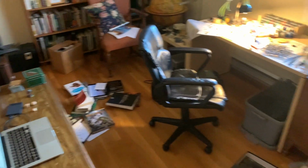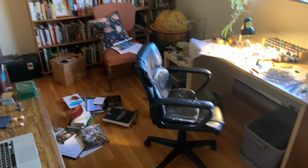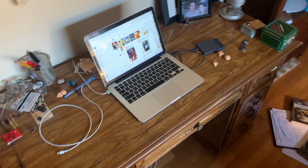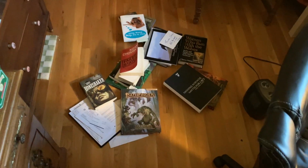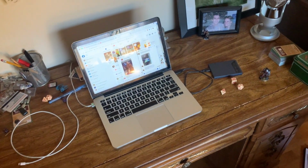It's gonna be pretty obvious at some point how messy my workspace is, so might as well get it out of the way. This is my desk, where I do things that aren't Warhammer. This is my desk where I do things that are Warhammer. This is my pile of RPG books on the ground, because all of my tabletop RPGs are done here nowadays using that microphone. This is just random stuff.